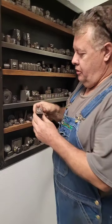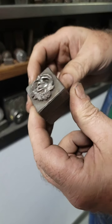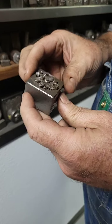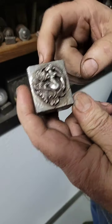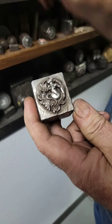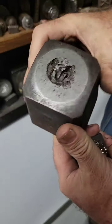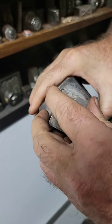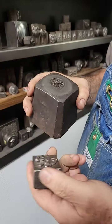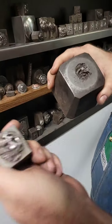So this is the master hub. This is the original. This was made first. Like when you ask what came first, the chicken or the egg? Well, the hub came first. Then from this, they made this. This is your die. What's cool about this story, I'll tell you in a second, so we'll finish the description here. This is your die, this is your hub.